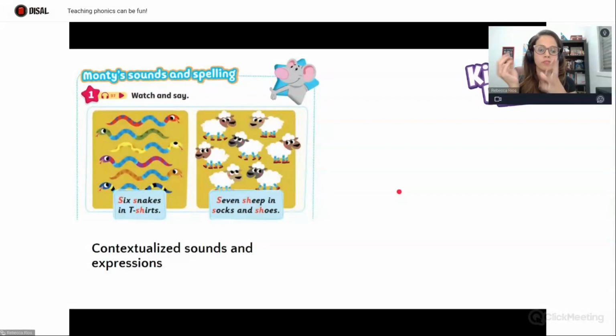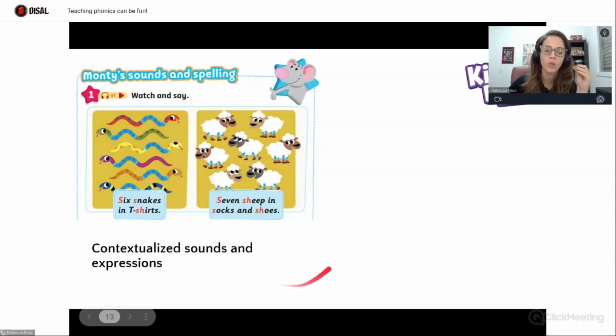So, the first thing that's different now in Kids Box New Generation is that there is a specific part for sounds and spelling. If you've already used Kids Box before, you've probably seen that there was a phonics part, but it was not necessarily connected to what was being taught, or there was no explanation for it. It was just repeating a couple of phrases. So now these sounds and spelling rules are contextualized sounds and expressions. They are all part of a bigger picture that students have been studying already or that they have seen in that unit.